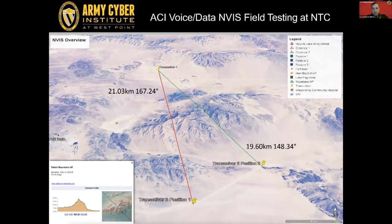But we were actually interested in how low of power we can go, because if we have an adversary who's looking for us, we want to have short transmissions. We want small transmissions. We want low power transmissions, because we don't want someone to direction find us. So our goal at this point was, how can we go down to a very, very low power and make this work?